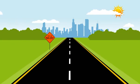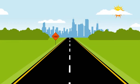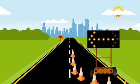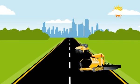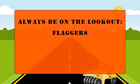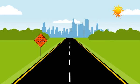Tip number 6, keep a safe distance between your vehicle and the road workers and their equipment. Barrels or barriers often restrict lanes and create a very narrow lane of travel for a tractor trailer. Further complicating this are inexperienced drivers who are nervous driving near these barriers, thus decreasing the space you have even further. Road equipment may also be located very close to traffic lanes, along with the workers operating their machinery. Be very cautious and always on the lookout for flaggers, heavy equipment, and other vehicles in work and construction zones, especially at night. Tip number 7, stay patient and remain calm.